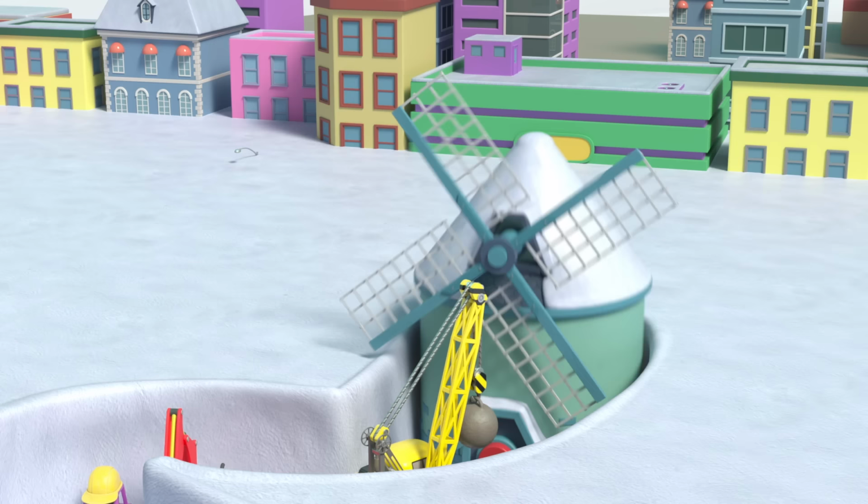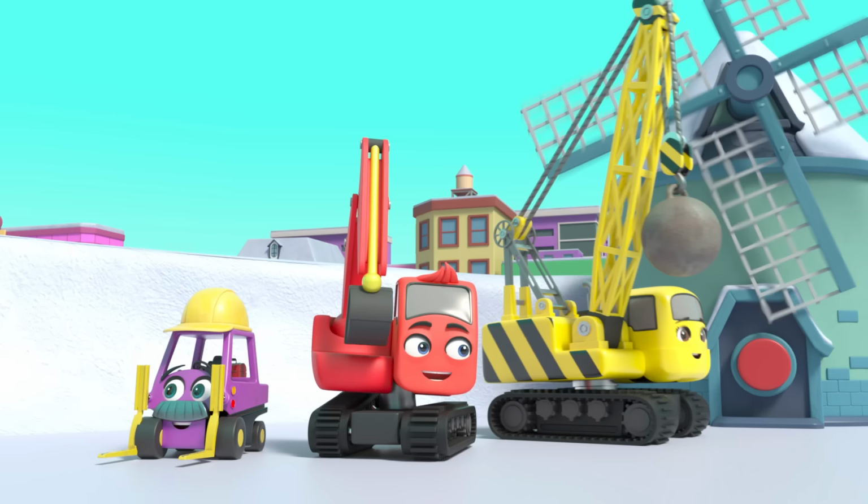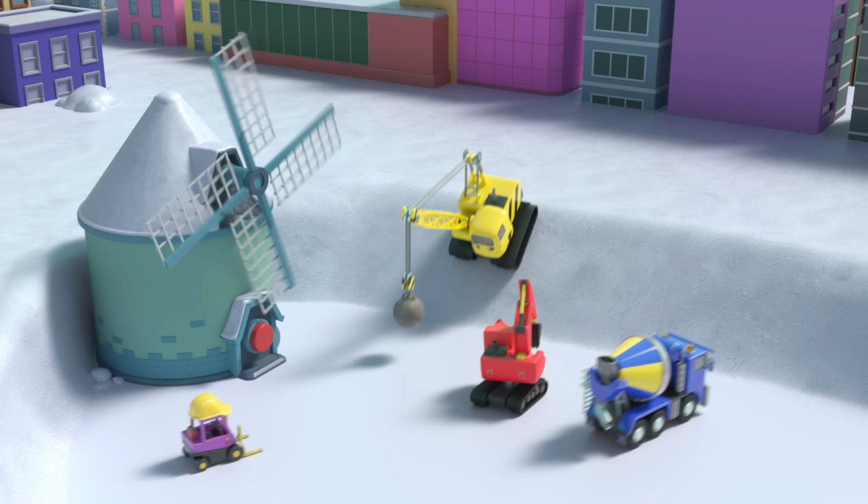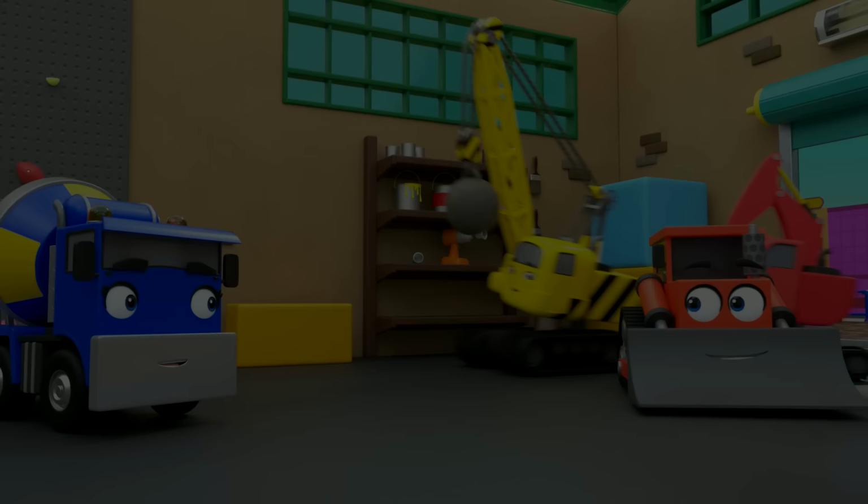Whoa! The windmill is blowing all the snow away. Great work, everyone. Now they have time to play. They can all slide down the snowdrifts. Hooray!